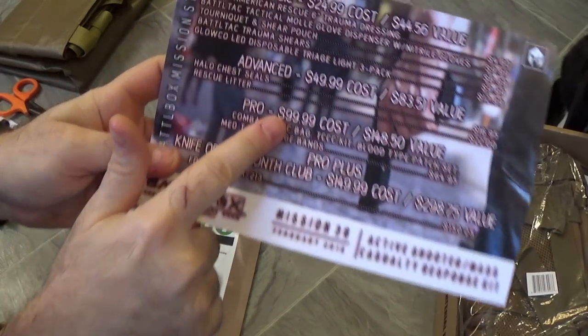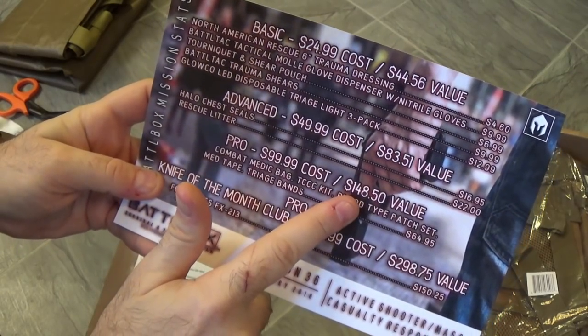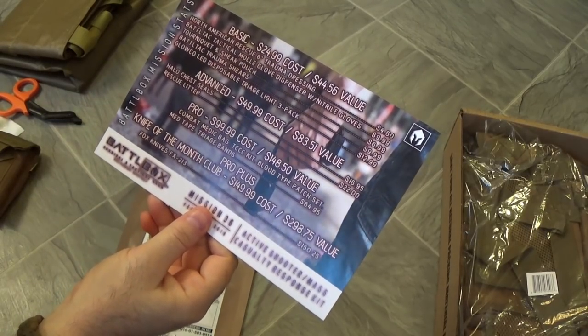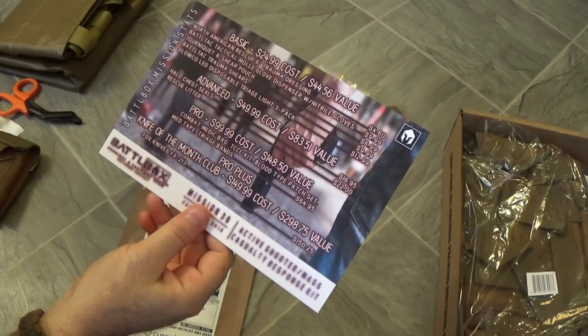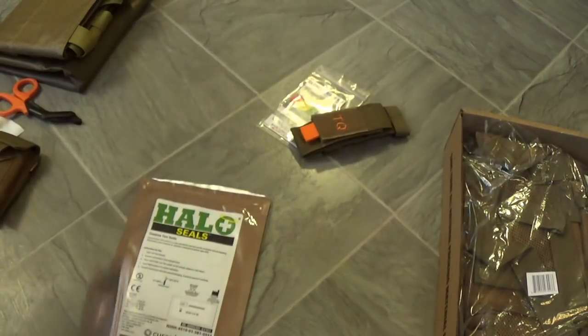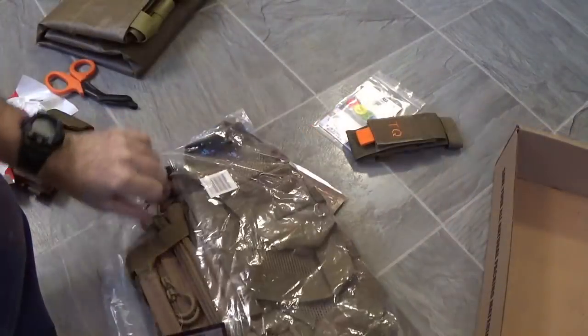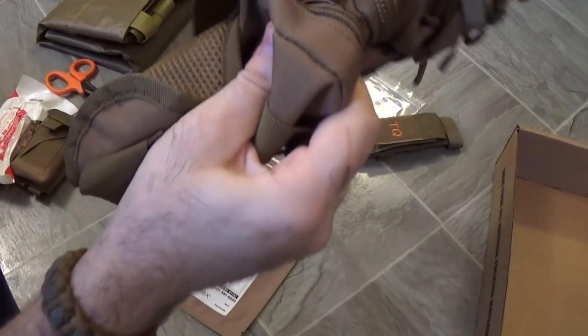Moving into the Pro, at a cost of $99.99 with a manufacturer's suggested retail of $148.50, we've got a Combat Medic Bag, a TCC kit, blood type patch set, med tape, and triage bands. Some more triage stuff, and this runs us $64.95, so let's take a look at what this combat medic bag is. This again is by BattleTac. They must have gotten a good deal on BattleTac. So they're calling this combat medic bag.